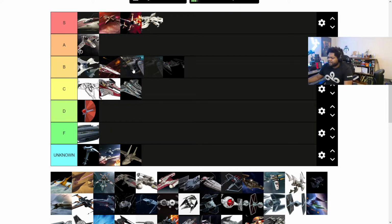The Talon class Starfighter from the Old Republic. Didn't have much weapon-wise going for it, but it looks really damn cool. Easily, I think is properly in a B tier. The only thing holding it back from an A or even an S is just the overall equipment of the ship. I don't remember it having too much going for it weapon-wise.